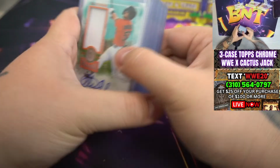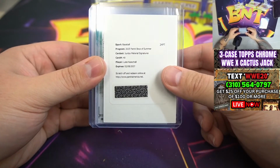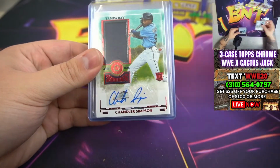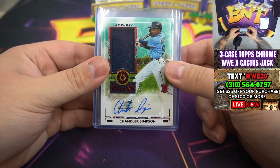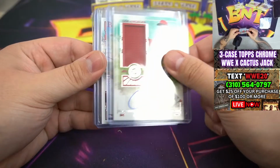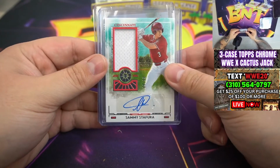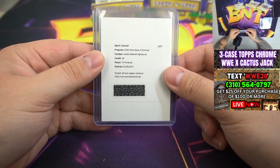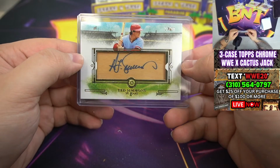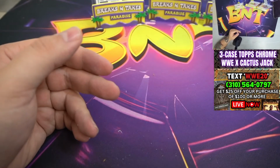Our patch autos. Ethan Anderson. Jumbo Material signatures Luke Keeschel. Nice redemption for the Twins on the rookie. Gerald Perez to 99. Chandler Simpson RPA to 75. Nice hit. Xavier Isaac to 99. Christian Moore to 99. Nice hit for the Angels. Kevin Alcantara RPA to 49. Simi Stafora to 99. PJ Merlando Jumbo Material signatures. Nice redemption for the Marlins. And first box, 10 out of 20 on Lumber auto of Ted Simmons. Nice one there for the former MVP.